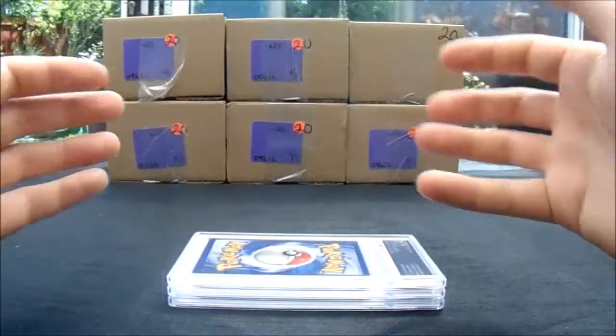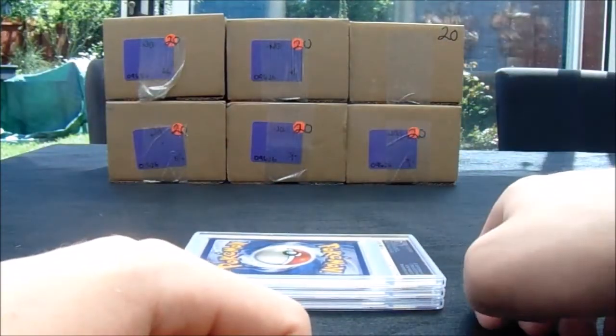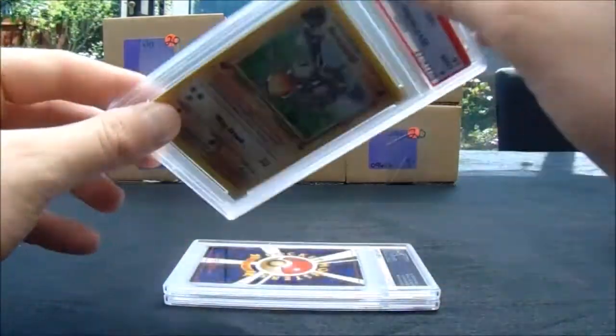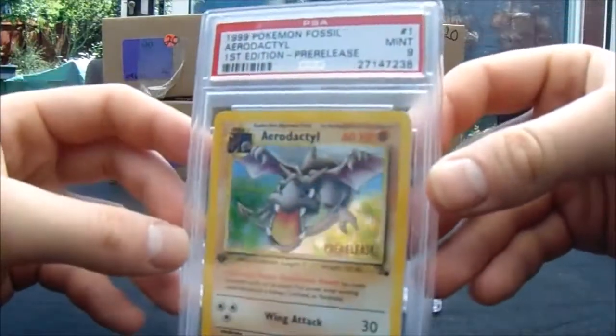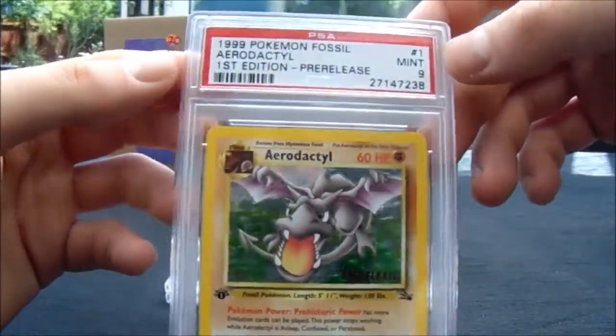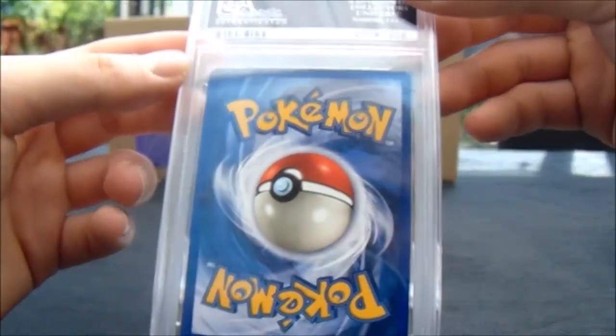The thing is with the old Wizards holofoils, I mean, the hit rate now is like 1 in 20 will get a gem. So if you're only sending in a few, you can't really expect to get the gems on it. Mint 9 for this old stuff is still a ridiculous grade. Just to find this now.